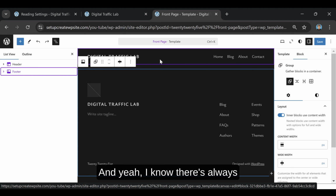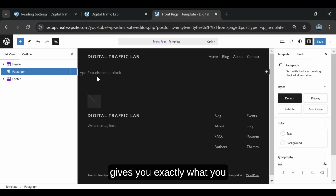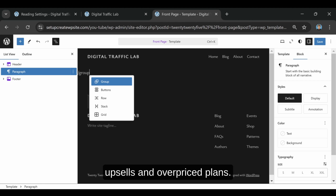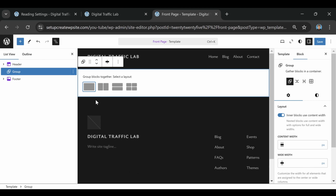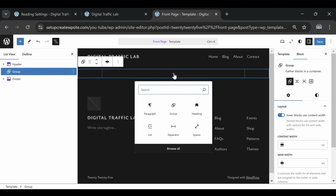And yeah, I know there's always the temptation to go with a bigger name or assume the most expensive host must be the best. But in my experience, Hostinger gives you exactly what you need without all the fluff. It's fast, it's secure, and most importantly, it's not bloated with unnecessary upsells and overpriced plans. That's why the real scam isn't just the fake coupon codes. It's the idea that you have to overpay for hosting to get quality service. You don't. So if you're on the fence, just know this.